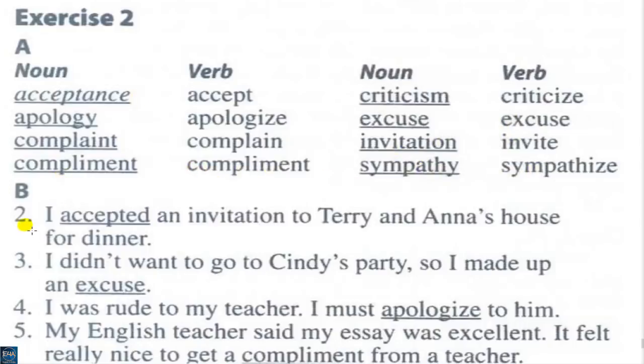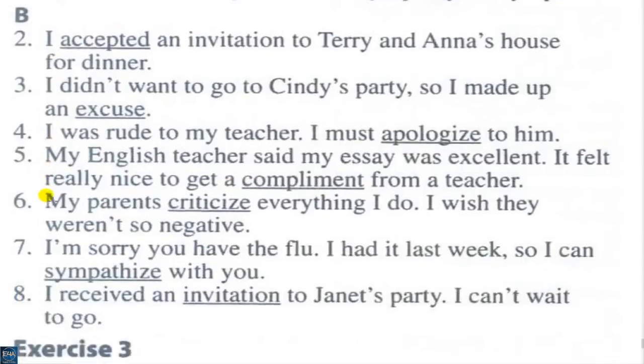Exercise 2B. 2. I accepted an invitation to Terry and Anna's house for dinner. 3. I didn't want to go to Cindy's party, so I made up an excuse. 4. I was rude to my teacher. I must apologize to him. 5. My English teacher said my essay was excellent. It felt really nice to get a compliment from a teacher.